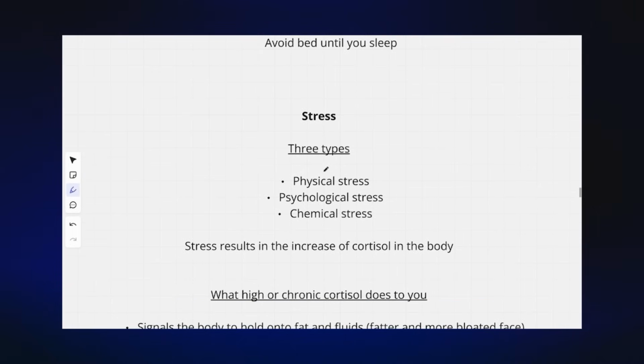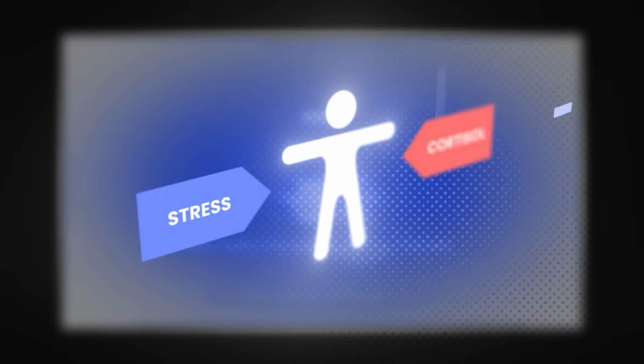So the next thing to optimize is stress. So there are 3 types of stress: a physical, psychological, and chemical stress. And all stress is bad for the body. It's going to increase the release of cortisol in the body.